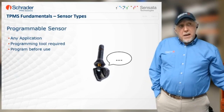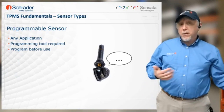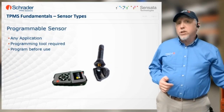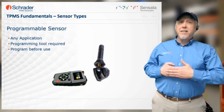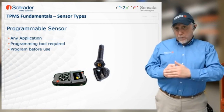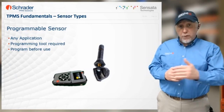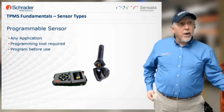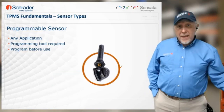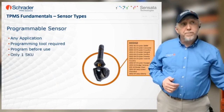Basically they come out of the box and they're, think of it like a blank CD or a blank tape, something along that line. It's just a writable blank. And you use your scan tool, which has an index of all the codes for all the different vehicles. So the scan tool will load the applicable code to the sensor that you've chosen based on your make, your model, and your year, and the specific qualifiers that you've used. So the tool will load the sensor, and then once the sensor has the code on it, it will work with the vehicles that respond to that code.